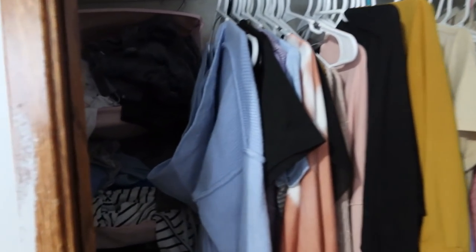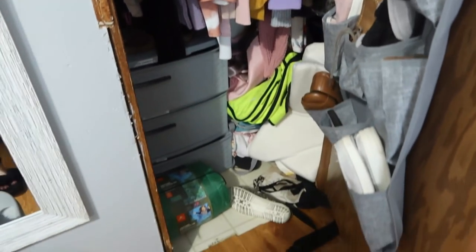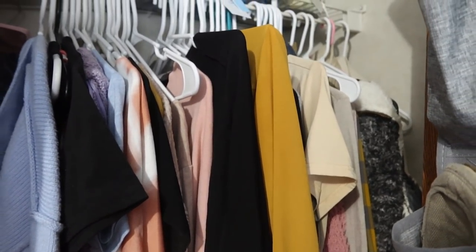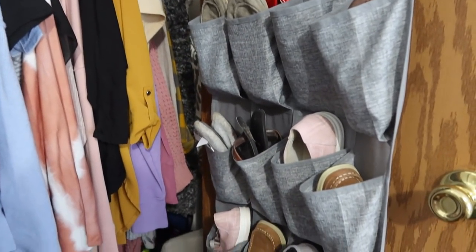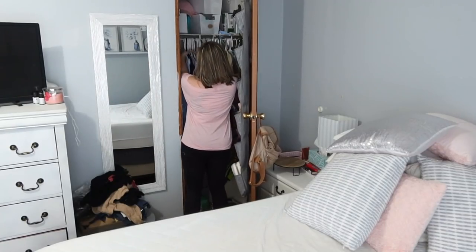So this is the current state of my closet. It's very disorganized and all over the place. And I'm not gonna lie, it's really hard when you're working with a small space, which is another reason that I like to keep up my routine of cleaning out about every 6 months or so and rotate my clothes for the seasons, only keeping what I need for the current season in my closet.